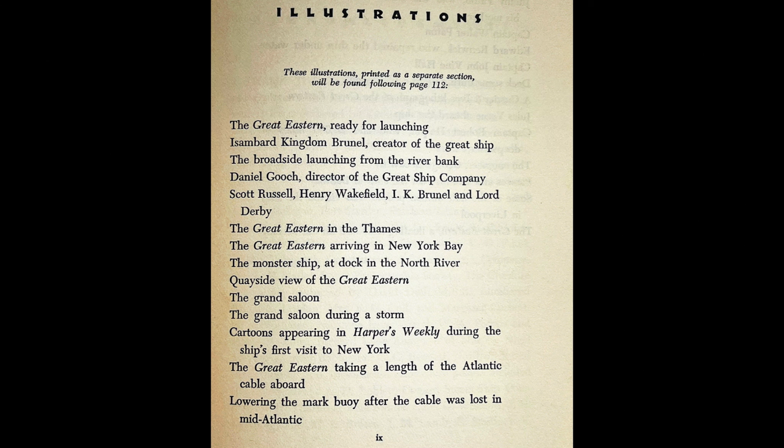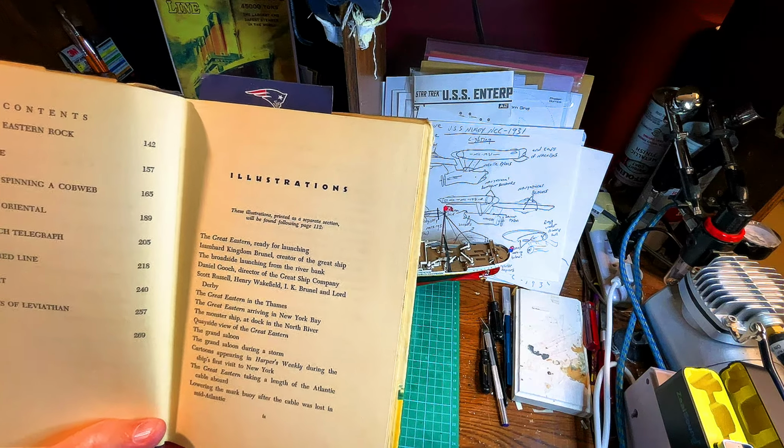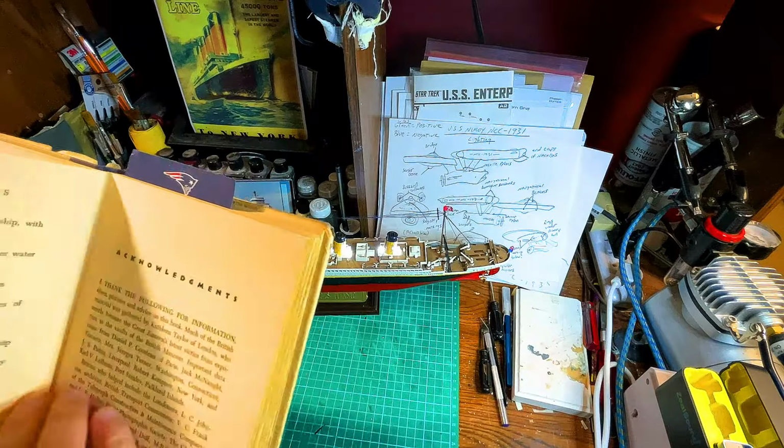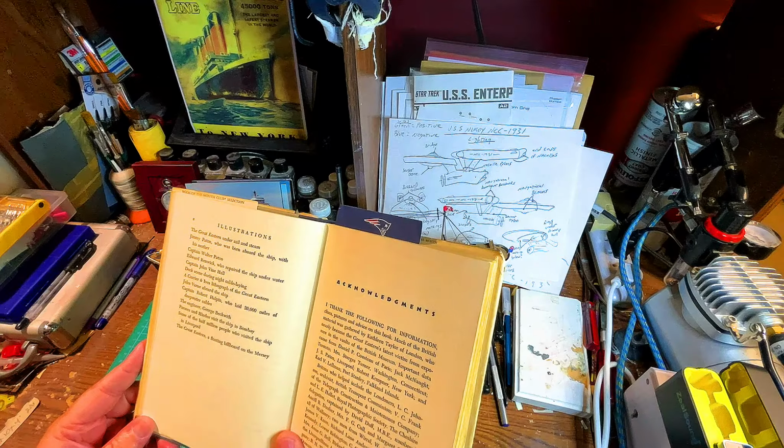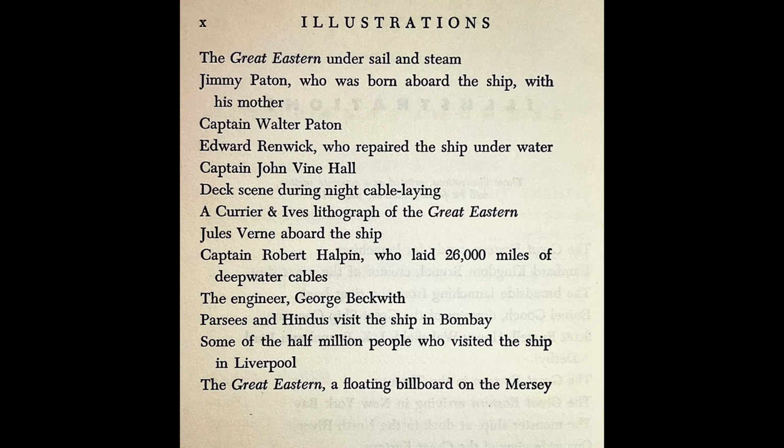Quayside view of the Great Eastern. The Grand Saloon. The Grand Saloon during a storm. Cartoons appearing in Harper's Weekly during the ship's first visit to New York. The Great Eastern taking a length of the Atlantic cable aboard. Lowering the mark buoy after the cable was lost in the mid-Atlantic. The Great Eastern under sail and steam. Jimmy Patton, who was born aboard the ship with his mother. Captain Walter Patton. Edward Renwick, who repaired the ship underwater. Captain John Vine Hall. Deck scene during night cable laying.